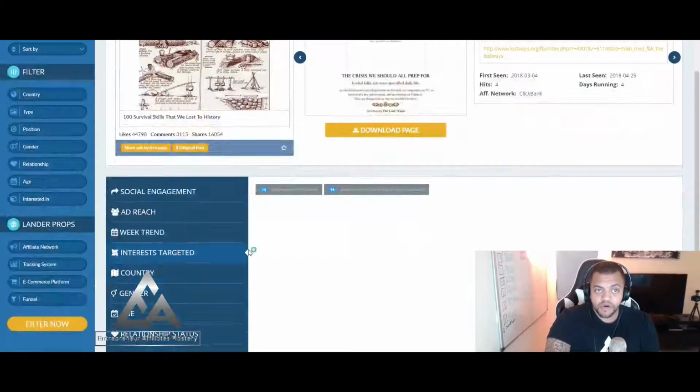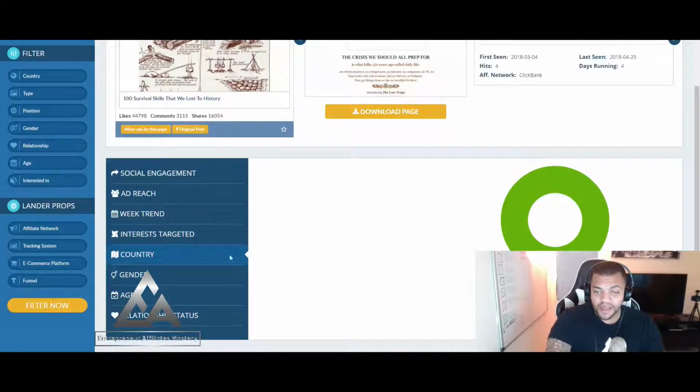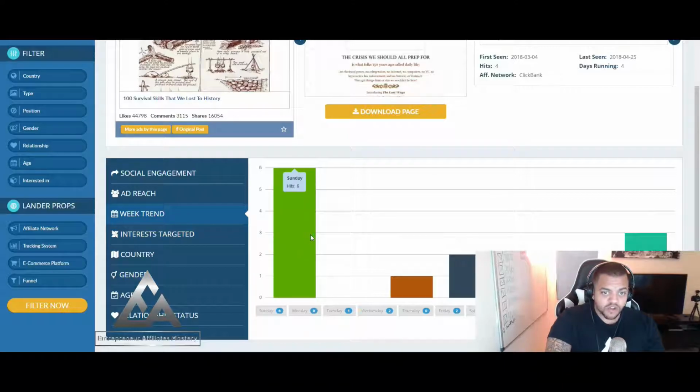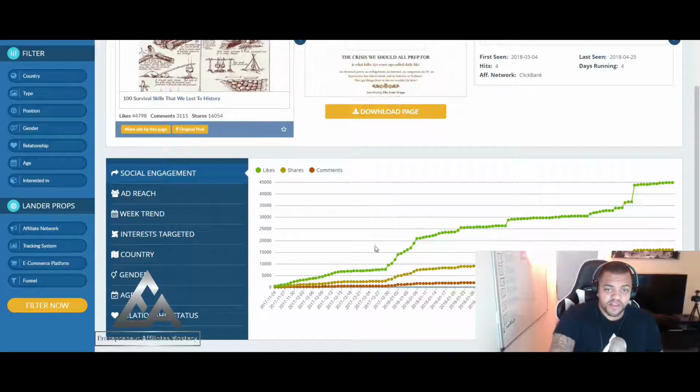Now, there's a bunch of other people running this, but let's look here. We see this offer is being run in the US. I've seen them running it elsewhere also. Gender, the majority are men. Let's see, 45 and up. Relationship status, let's see. Married, most of the people were married. Gender, we've seen. Interested, week. So we can also look at the weekly trends on this offer. But social engagement, we see this person has been running it, and they've been slowly going up with the engagement over time of running this offer.